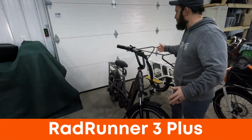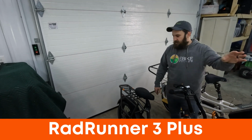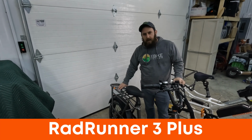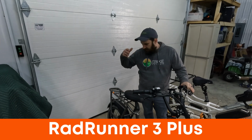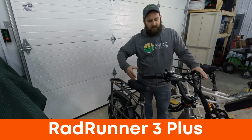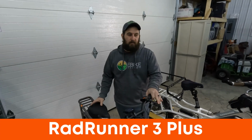I know we haven't gotten to get out and ride this bike yet, but the previous RadRunner models were amongst my favorite, and partly because they're very versatile. I can throw a kid on the back, or I can throw a basket on the back and carry cargo, and really having the more powerfully tuned motor, 14 amp hour battery, and hydraulic disc brakes. I'm really excited for this to take the place of the previous RadRunners as my favorite Rad Power Bike.